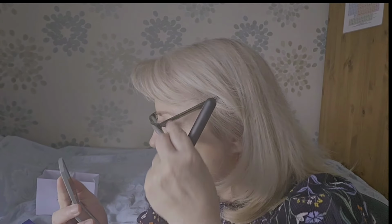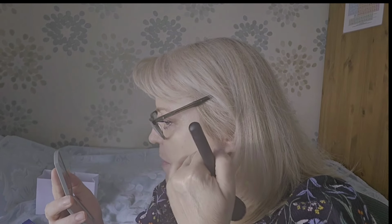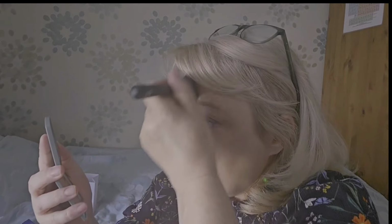Put it here. Oh, it's much better here. Much better. It's not sitting in the pores at all here. Let me blend that out a little bit more there. Yeah, it's not sitting in the pores like it is there. It's much better, to be honest. I'd advise to most definitely wear a primer with this, because otherwise you get a little bit here where I've got texture.